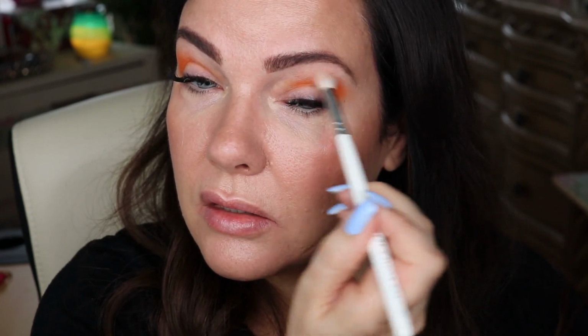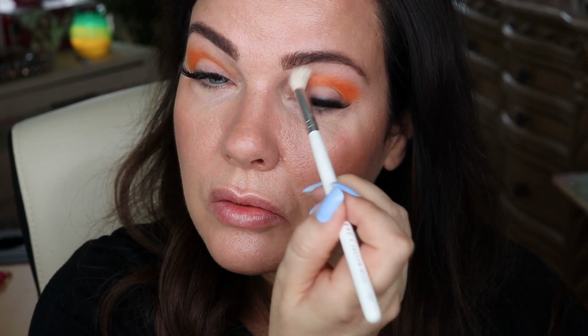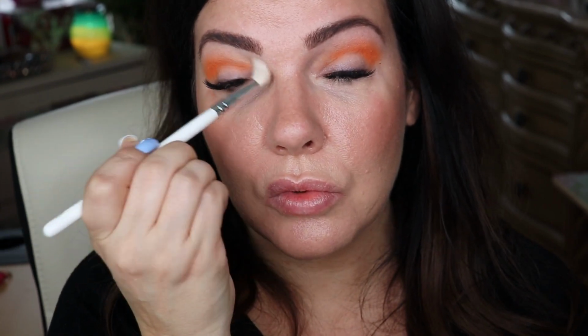Move to the other side. Okay. So now I'm going to go into using my JH32. And I'm going to use, let me see, so I've used number 2, and now 1, 2, so this is number 1. I've used 2, 3, 4, 5, and 6. So I'm going to go into number 6, and I'm going to buff it in just below this orange shade. Blend it in.